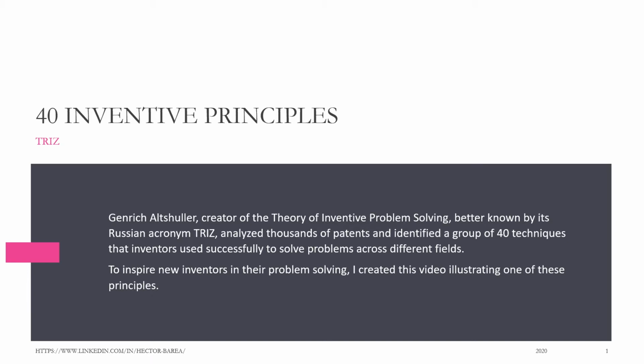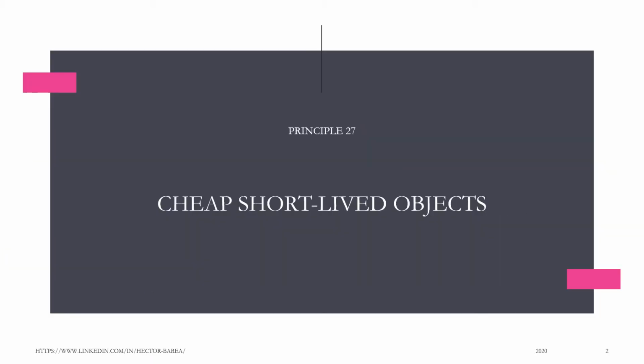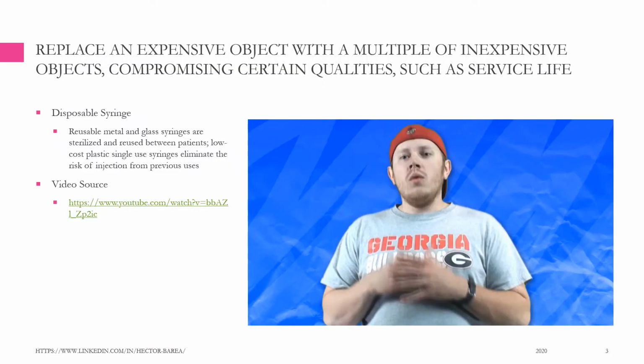To inspire new inventors in their problem-solving, I created this video illustrating one of these principles. Principle 27. Cheap short-lived objects. Replace an expensive object with a multiple of inexpensive objects, compromising certain qualities, such as service life.